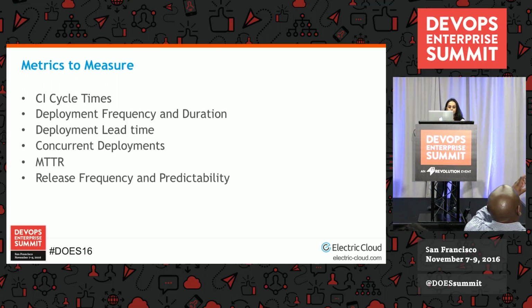CI cycle time is not only your build time. This includes check-in, build, and the tests that you're running. A few other ones: I talked about deployment frequency and duration, understanding how frequently you are going to be running deployments and how long they will take. Is deployment lead time important to you? This should be something that is repeatable and stable. And then mean time to recovery is something that in itself encompasses a number of other measurable pieces. How long does it take to discover the problem? How long does it take to communicate, resolve, and get that fix out there? And then release frequency and release predictability. So these are just some things, but you have to choose the metrics that matter to you and your business.